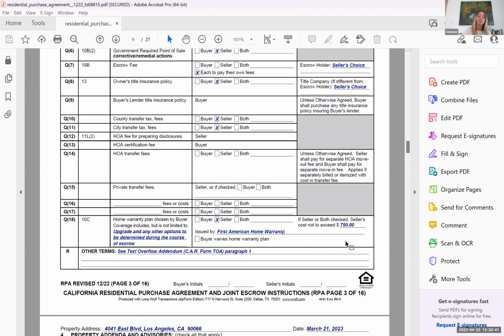Also, on the left-hand side here, where it talks about the home warranty coverage, I like to say the buyer can have an upgraded policy and any other options that they'll determine during the course of escrow. And in this way, I'm protecting their right to add any of the optional coverages that are available to them.